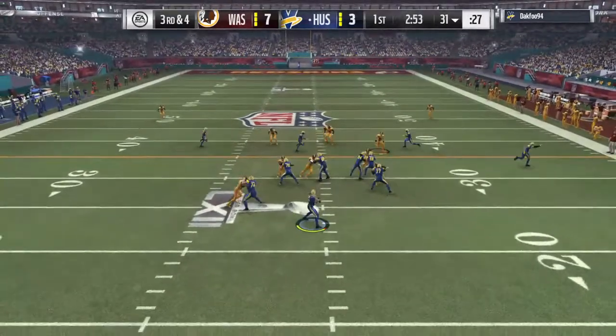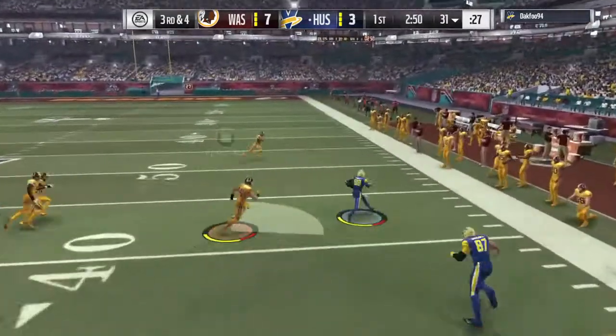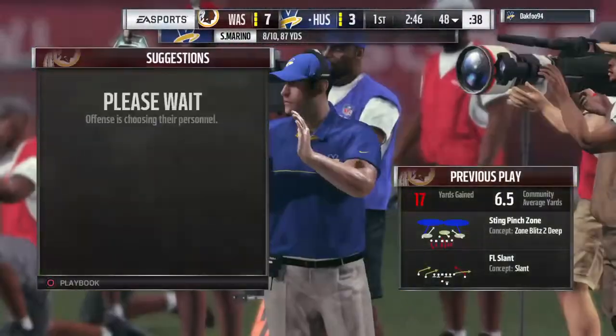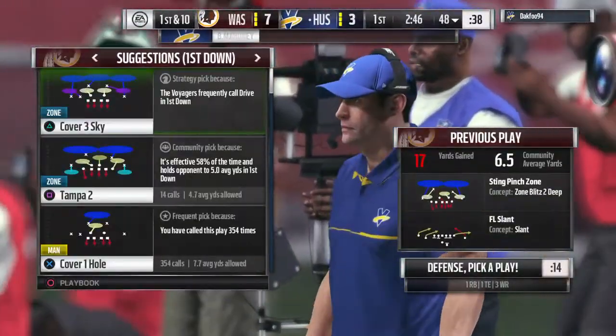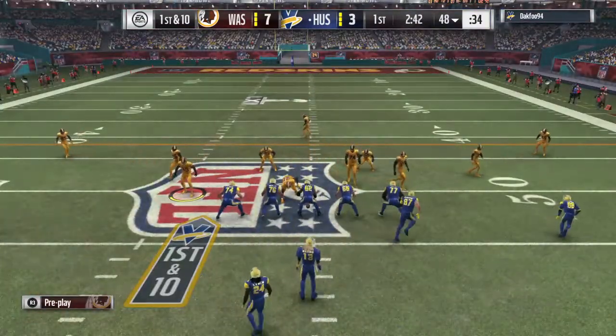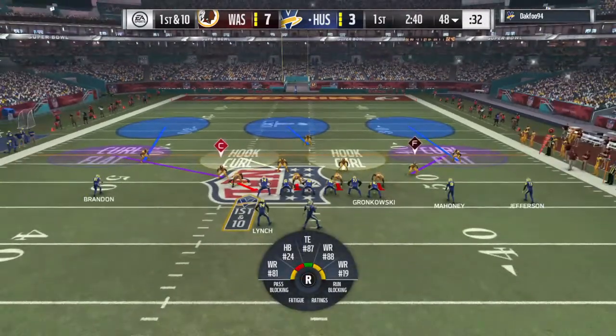Out of the gun now on third down. Throwing the slant pattern here, complete. And he's got a first down as he's up to the 48. And give him 17 yards that time as that'll move the chains. I like that one, partner.